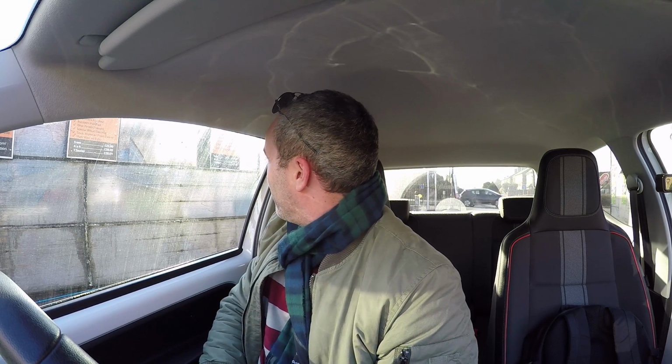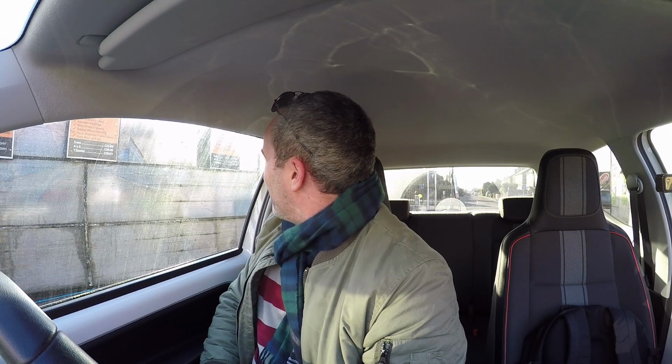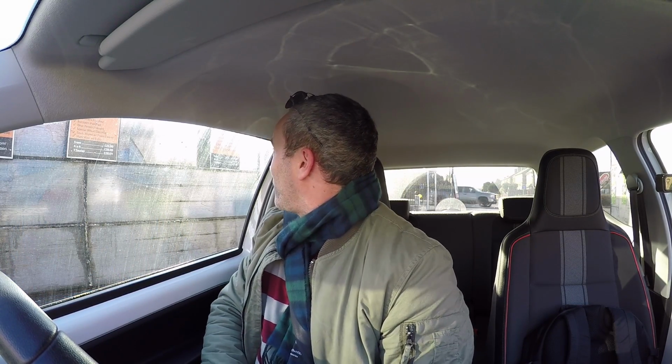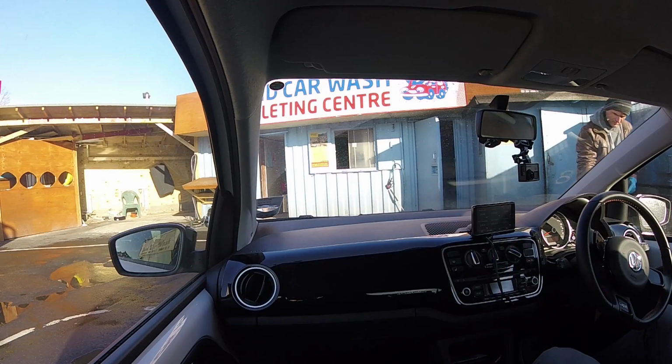That gives me a hand wash, not to be confused with a hand job. A wax, a hand finish. Oi, that's even better. That's what she said. Tyre dressing, windows in and out, interior vacuumed, ashtrays cleaned, I don't smoke, interior fragrance, dashboard polished, and door panels dressed. Wow. Well, there you go. So that is what we're going to get done today.